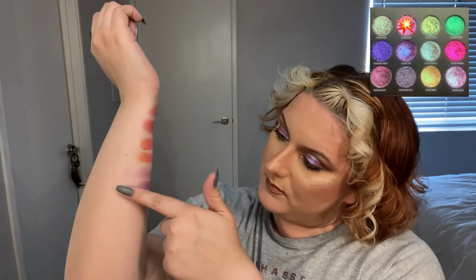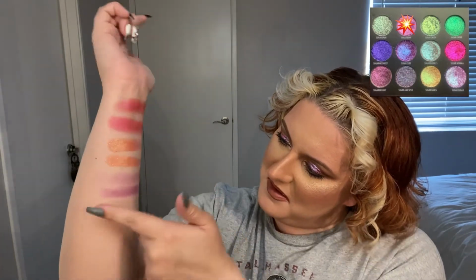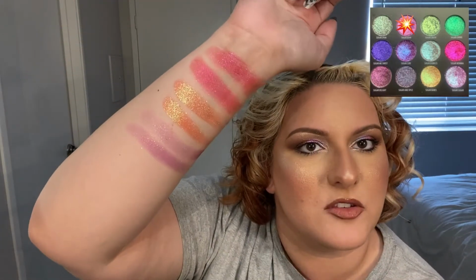Bam. It's so hard to do everything. Okay, ooh, there actually is a little bit of a difference on camera. Sugar Drizzle looks a little bit more pigmented. I feel like the gold shift is just the same.